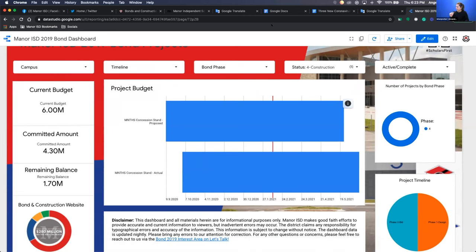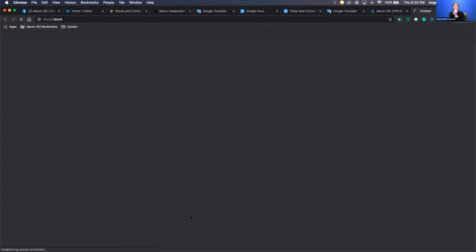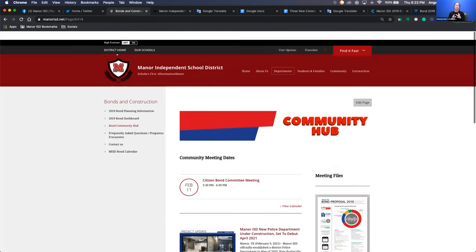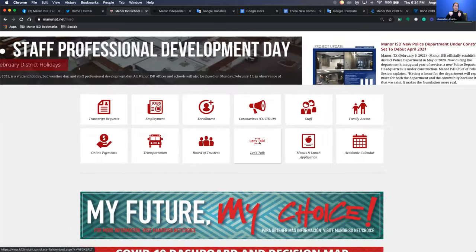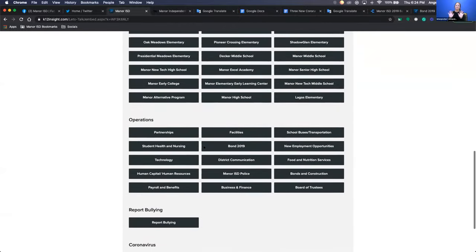So very, very important. If you look at the bottom of the screen, it says Bond 2019 Interest Area, Let's Talk. This will be an area that you can come in and ask questions, make comments, and tell us what's going on. And the reason that we're doing this is so that there would no longer be a need for us to have meetings, because we have so much going on. We have a ton of things going on, but it's going to be critical that we hear from each of you regarding these projects.